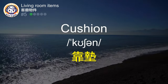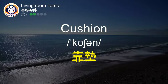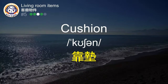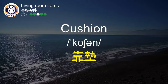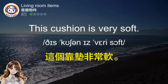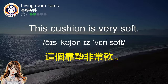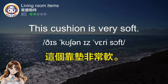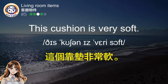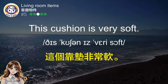Cushion. 靠垫。 Cushion. This cushion is very soft. 这个靠垫非常软。 This cushion is very soft.